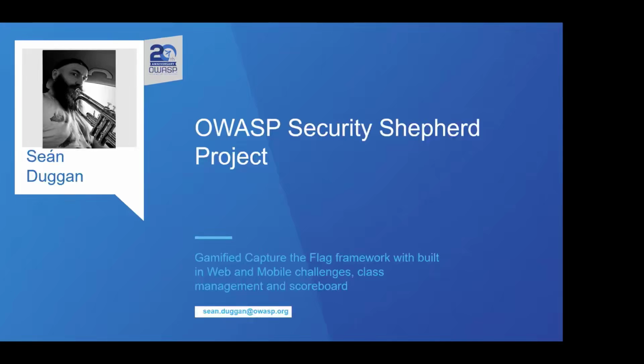I'm Sean, and I'm here today to give you an overview of the Security Shepherd project. Security Shepherd is what got me interested in security. Basically, I became a contributor back in college when my friend Mark showed up one day with this web-based CTF set up that he introduced to the class. We all played it, and after that, I decided, okay, I want to contribute to this project. So that's how I got into it.